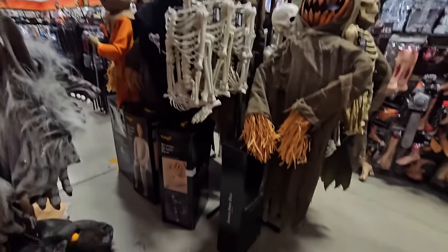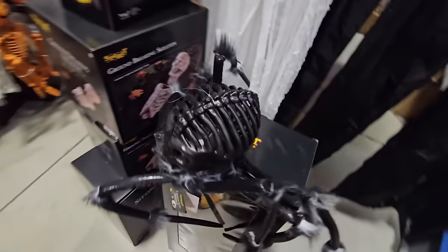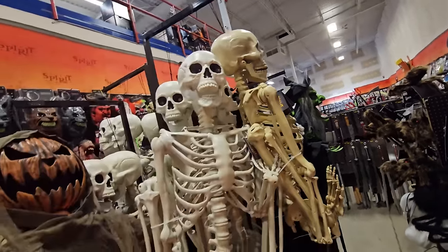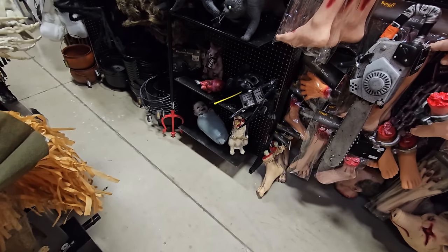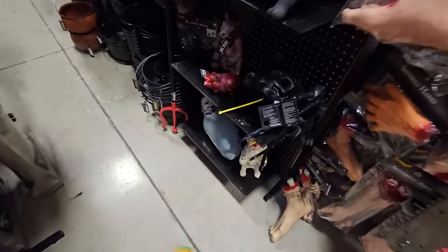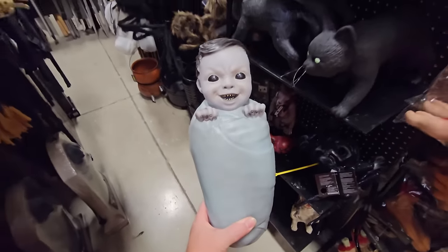Wow, it just continues. There is so much stuff in here. I cannot believe it. Look at this Skella guy right here. It's like a Skella spider. Hanging witches, hanging skeletons, hanging pumpkins. Oh my lord. Look at what they have on the bottom shelf, guys. In a store, they actually have a burrito baby.